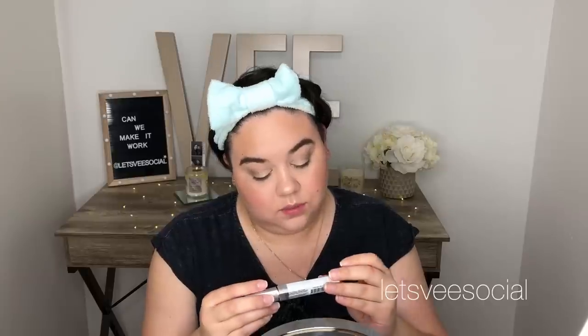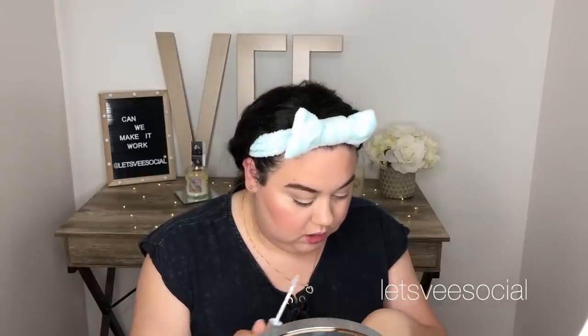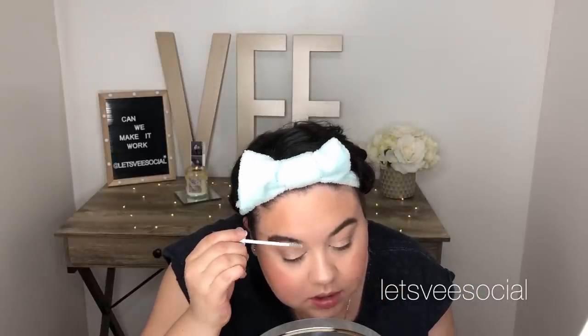They didn't have a clear eyebrow gel, but I did find a clear lash mascara, and I feel like this would help because it's clear. So, multi-purpose. This is from the brand Just Kolour, K-O-L-O-U-R. I just literally took off the packaging. It doesn't smell like anything, and it is completely clear. So hopefully this does help leave my eyebrows in place. Oh my God, you guys, I'm taking off all my hard work from my eyebrow pencil. My brush is coming out brown.